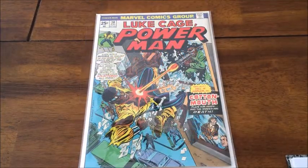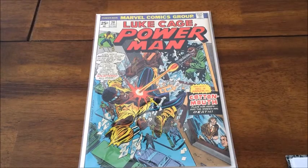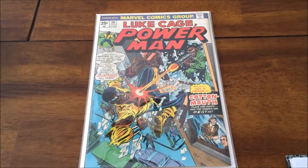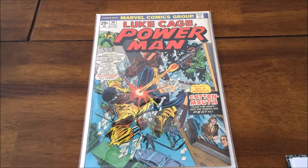Luke Cage Power Man, issue 20. This is the second appearance of Cottonmouth. Luke Cage is probably in my top 5 of Bronze Age comics of all time. They're just vivid and well-placed covers, usually taking place at great heights. They're just so vibrant and thrilling. It's the main reason why this title and this character got my attention at a very young age.